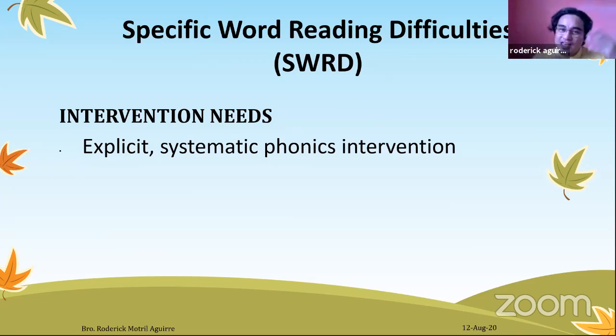So may meron siya na initial sounds, final sounds, medial sounds, and so on and so forth. There is specific intervention. So you teach sounds in the context of a word so that merong meaning nun. And the words that we're going to use, of course, would be content words. Huwag tayong gumamit ng mga grammatical words are like articles.